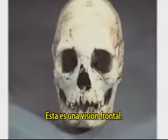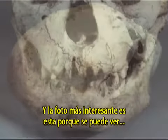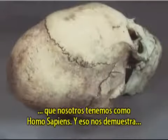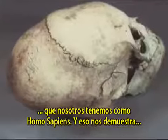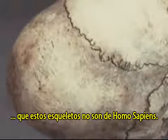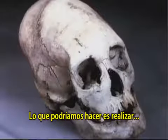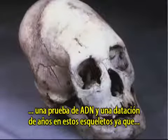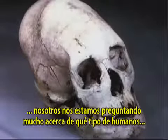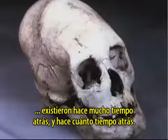This is a front view, and the most interesting photo is this one, because you can see that the top of the skull does not have the three plates which we have as Homo sapiens, and that shows us that these skeletons are not Homo sapiens. What we might be able to do is a DNA check and an age dating on these skeletons, because we are very much wondering what kind of humans existed a long time ago and how long ago.